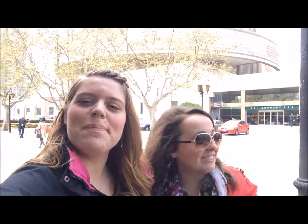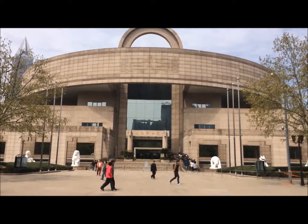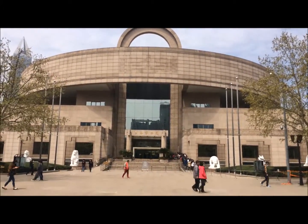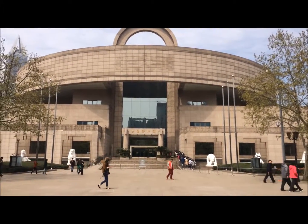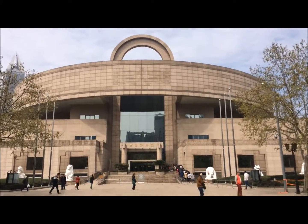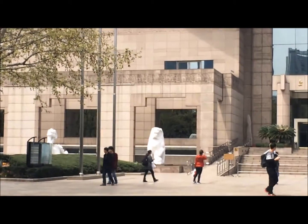Later on, I think we're going to go to a tulip festival, so that should be good. Yeah, I'll show you some things of the Shanghai Museum. Ta-da! So that's actually what the Shanghai Museum looks like. That's a way better picture than in the last one. Apparently the top is supposed to look like the lid of a traditional Chinese pot. So there's the lid, and then there are these statues that look kind of cool just standing there.